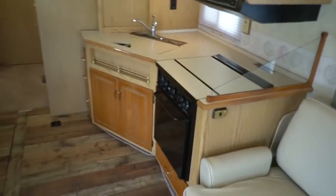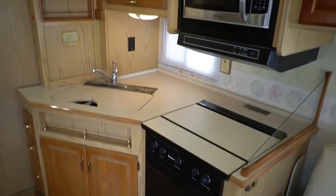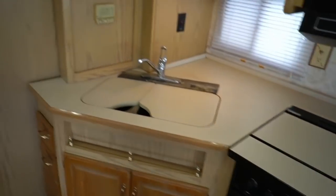Come on out. First thing to do is come out and look at it for yourself. See what you think. We're located at 5568 Battlefield Parkway in Ringgold, Georgia.